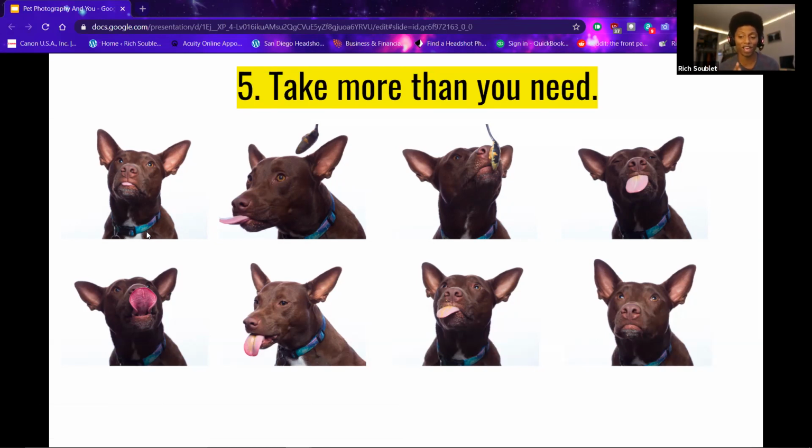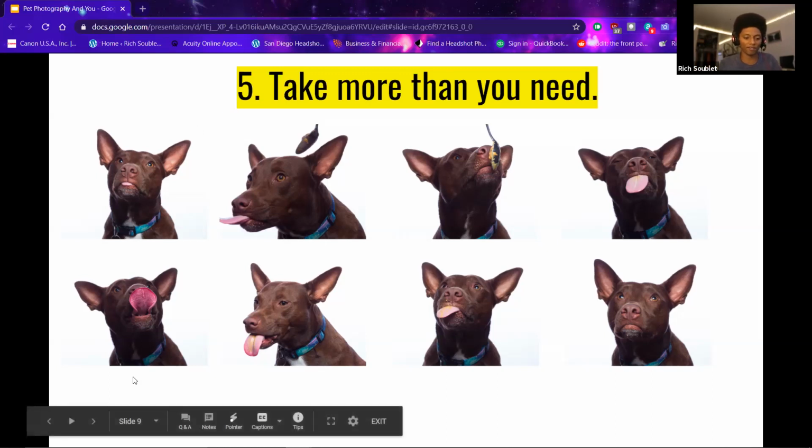Hopefully, with all the tips that you have here today, you'll narrow the space in between great shots and the ones that you'd rather forget about. But for now, take a bunch, take a ton. Storage is cheap and getting cheaper every day, right? So don't skimp on the amount of photos that you take of your animals.